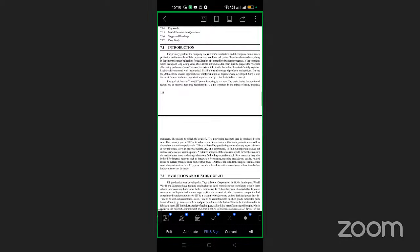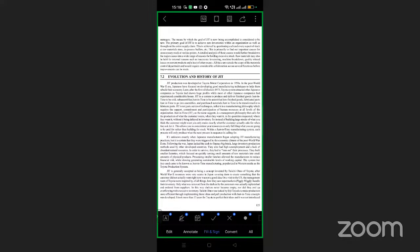Let's look at the evolution and history of the just-in-time approach or just-in-time production. This approach was developed by Toyota Motor Corporation in the 1950s, post World War II, when the Japanese were focused on developing good manufacturing techniques. Later, after the first oil shock in 1973, the Toyota system attracted other Japanese companies, as Toyota showed huge profits. And that was possible only through the just-in-time approach.